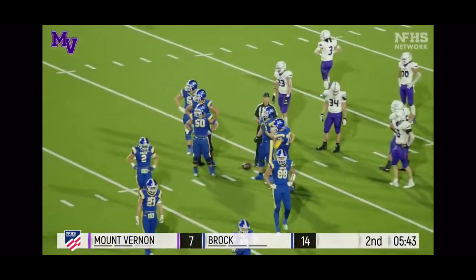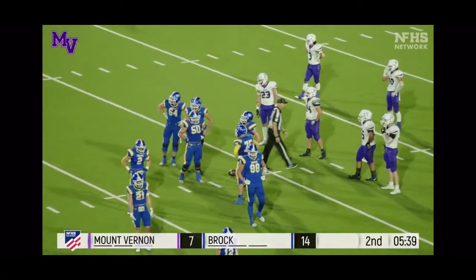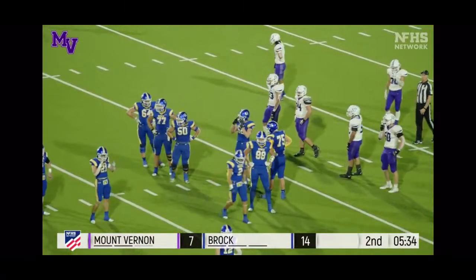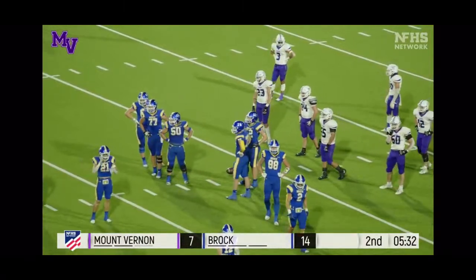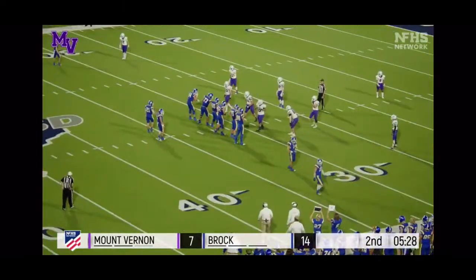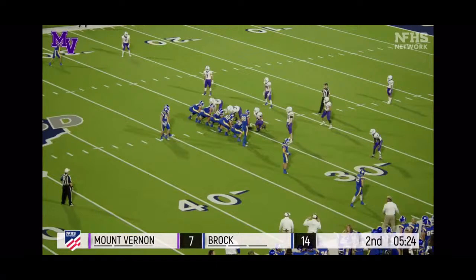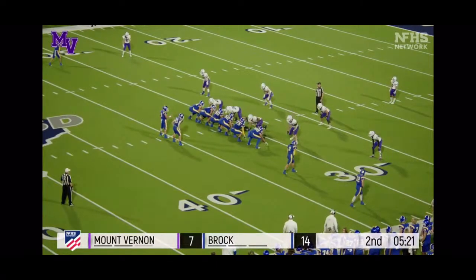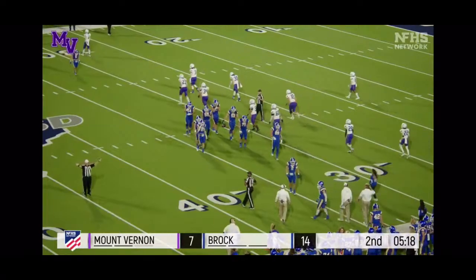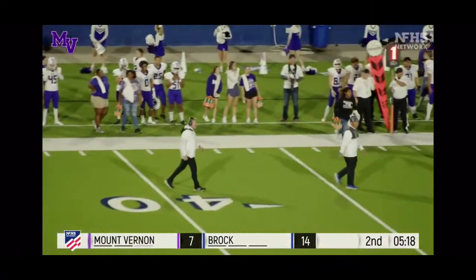Running back Cutter Wilson getting off by himself. Want to bring in a new running back for Brock. Big play, though, there. So 1st and 10 now. Breaking into Mount Vernon's half of the field, most definitely on the 31. And line down ready to go. We've got refs blowing the whistle. Timeout. Brock's going to call a timeout.